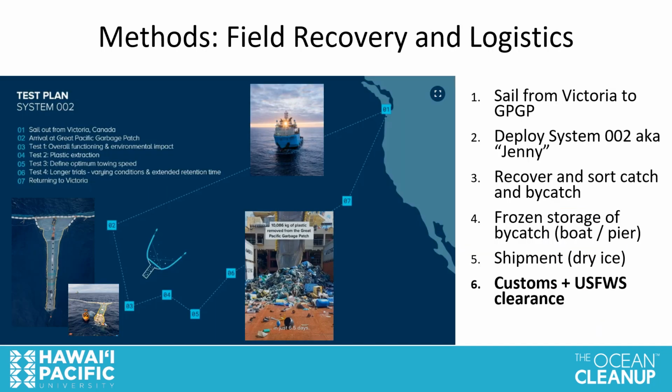Our precious samples were opportunistically collected as incidental bycatch of the Ocean Cleanup System 2, also known as Jenny, which has been deploying to the Great Pacific Garbage Patch to remove plastic debris for several years. Samples are kept frozen and shipped on dry ice and arrive to our lab in Waimanalo once cleared by U.S. Customs and Fish and Wildlife Service.